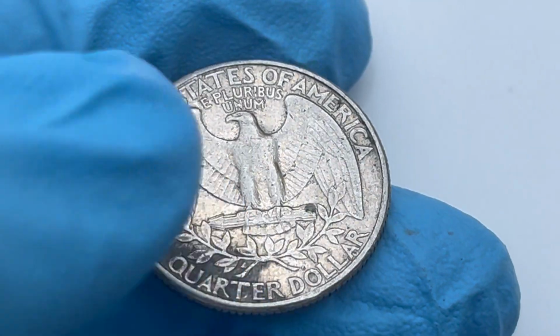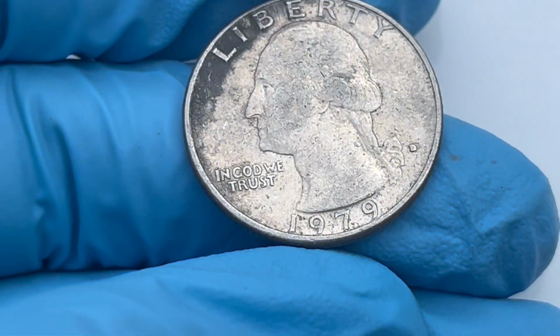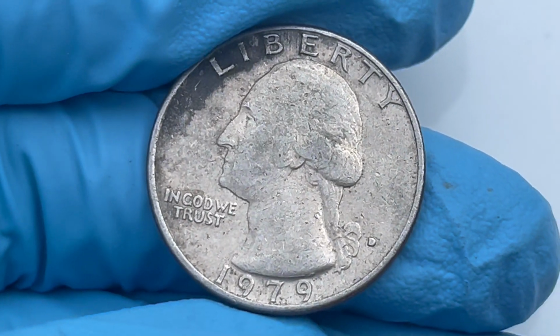Alright, so you've got the knowledge, you've got the motivation, and now you have the chance to make it happen. Don't wait. Go check those coins.